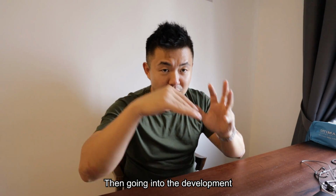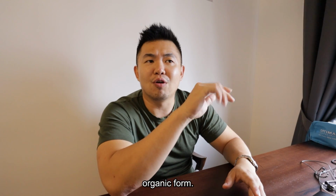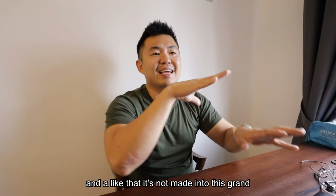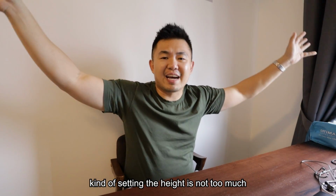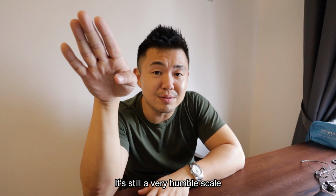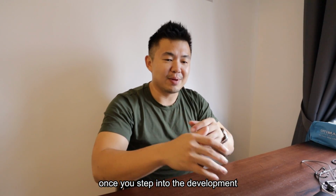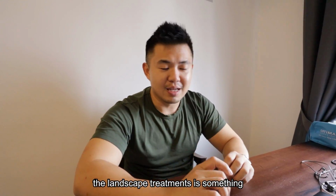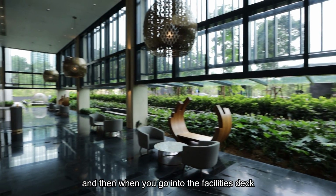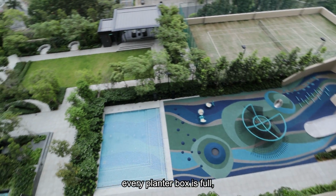Then going into the development, straight away you can feel this very playful, organic form. So you have this diagonal shape within the entrance, and I like it's not made into this grand kind of setting. The height is not too much. It's still a very humble scale to the overall experience when you drive in. And instantly once you step into the development, the landscape treatment is something. Like when you go in, the buffer from the drop off to the gate. And then when you go into the facilities there, every pocket, every island, every planter box is full.